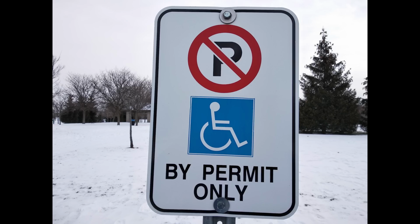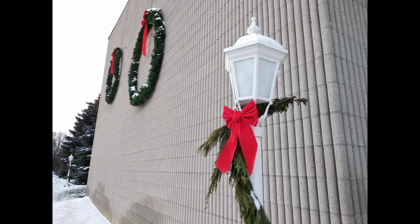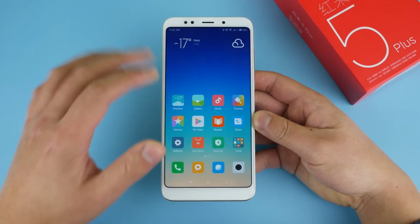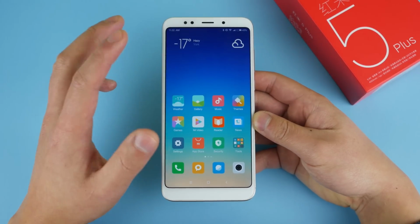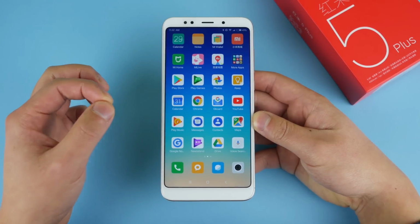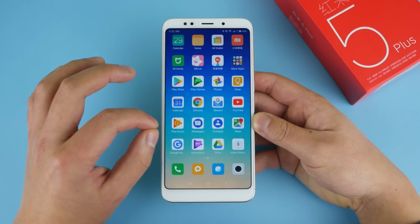In addition, the camera is better than the Ulefone Power 3 as well as the Maze Alpha. The only downside here would be the software. It's not stock Android if that's something you care about. It looks a lot more like Apple's iOS, except it's a little bit more colorful. So be sure to check out my full review above of the Redmi 5 Plus if you want to know more about this phone.